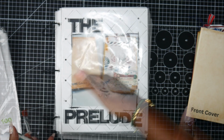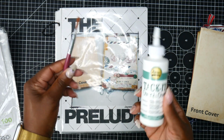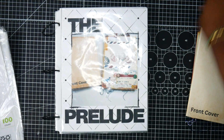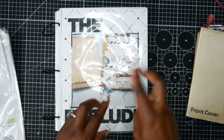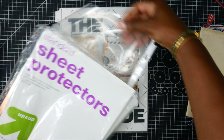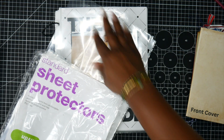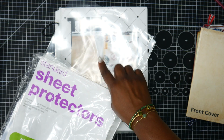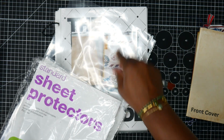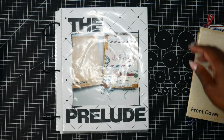So there was no way to improve on it, so I had to do it this way, okay? What I used to make this is some binder rings. I used Tack It Over, and I used a paintbrush, okay? So what I did was I printed the guide out twice, right? And I used these sheet protectors. I put one in the sheet protector. Once I put it in there, I cut out the other one, painted some of my Tack It Over again, and laid it on top. So you'll see what I'm talking about when I open up the guide, okay?